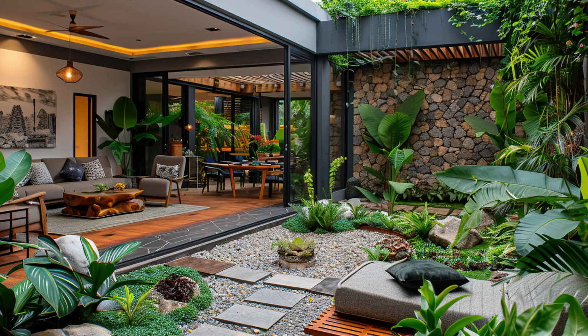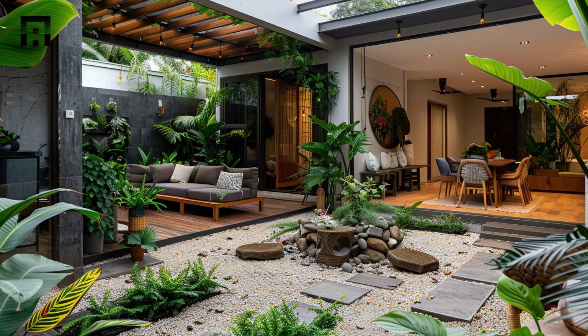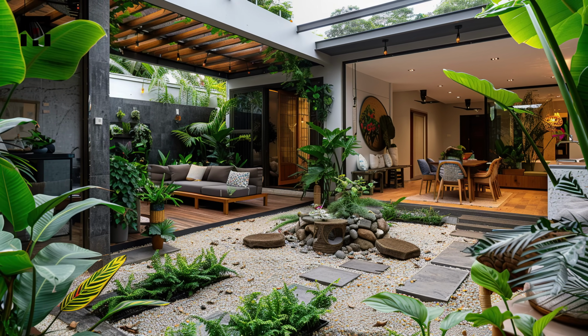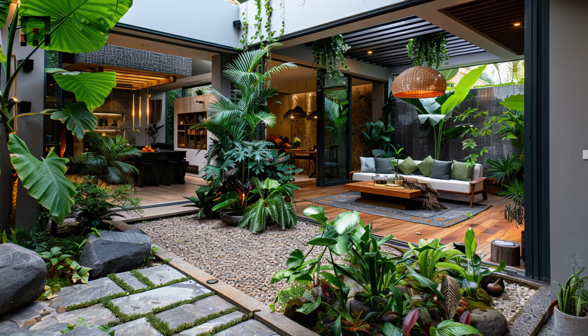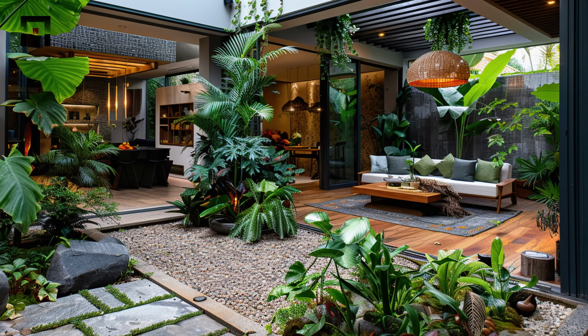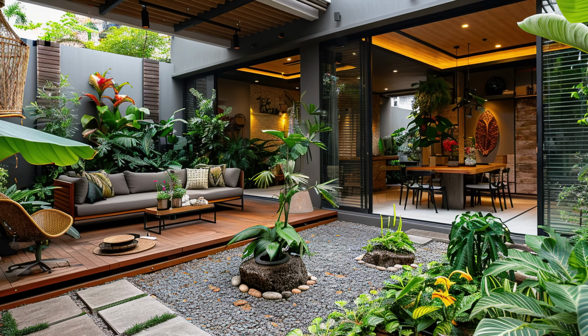Welcome to the epitome of tropical living in the comfort of your own home. Nestled within the heart of an open-plan living room lies a captivating oasis, a small modern tropical courtyard garden that transports you to a lush paradise right at home.